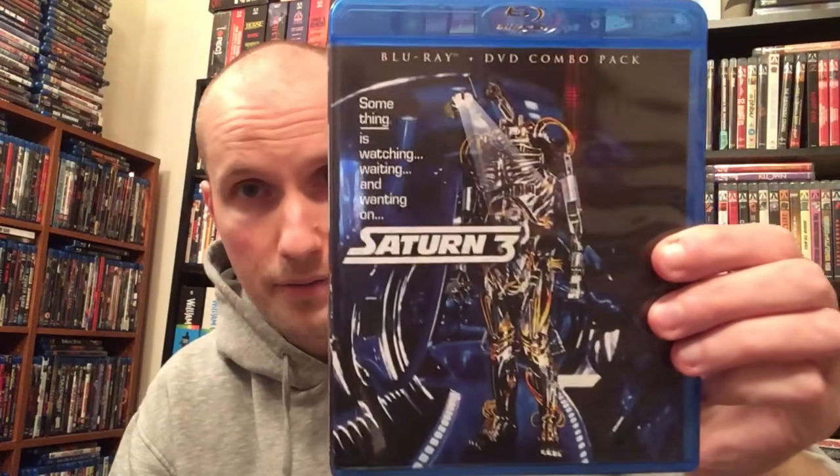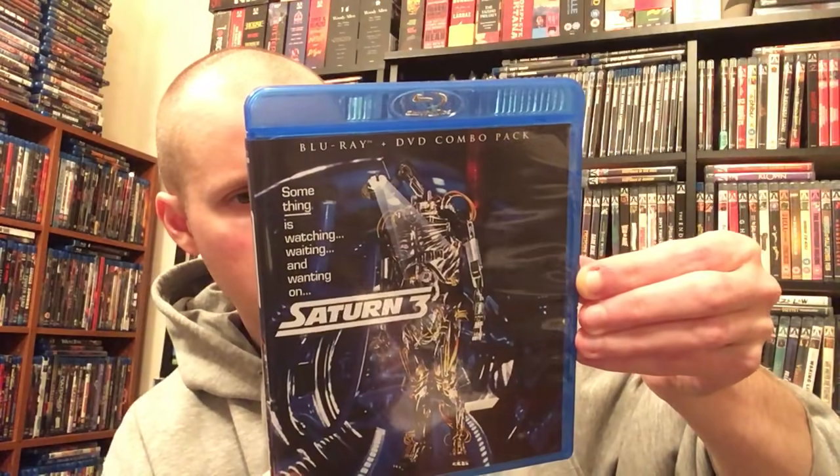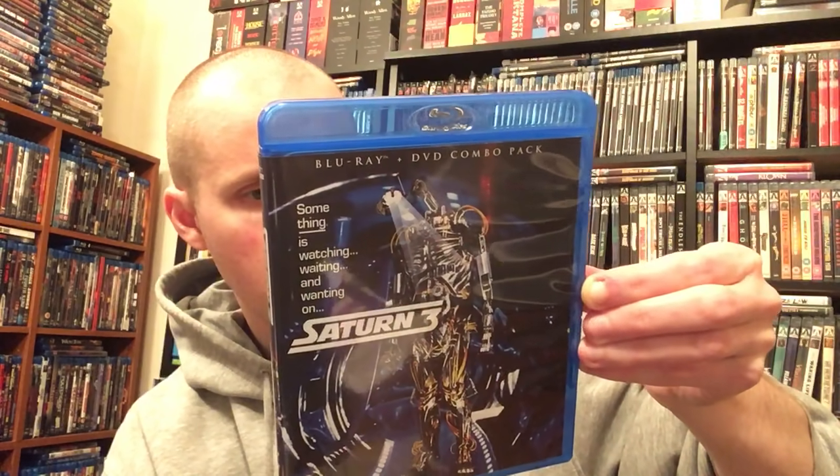This one being one that I think is going out of print. I think this is one of the ones that Shout and Scream Factory said was going out. I heard it's pretty good. $15, $10 off. I got two $15 ones, so they were both $10 after the $10 off $25 thing. Saturn 3 here, starring Kirk Douglas, Farrah Fawcett, Harvey Keitel.